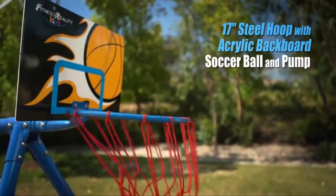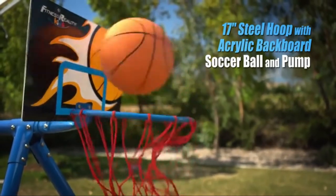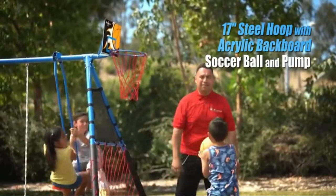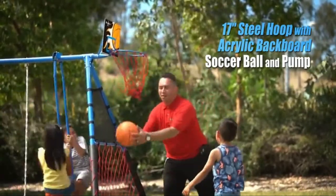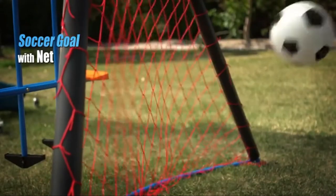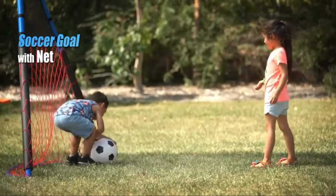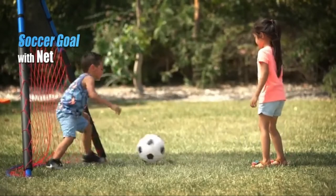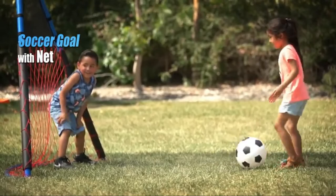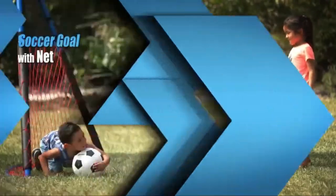We even have a basketball hoop, basketball, and acrylic backboard. Playing basketball, kids will develop endurance, agility, balance, and hand-eye coordination. Best of all, kids will also have fun playing soccer and work on their soccer skills with our soccer ball and soccer goal net. They'll build leg and thigh strength and develop foot-eye coordination, endurance, agility, and balance.